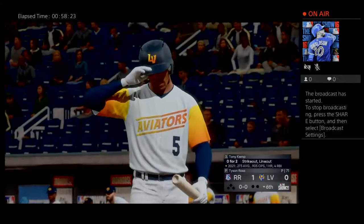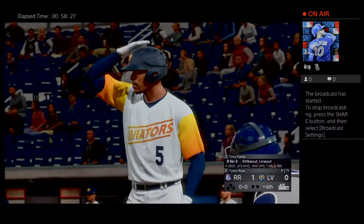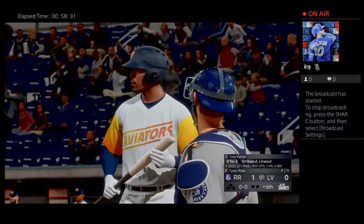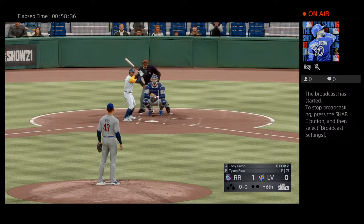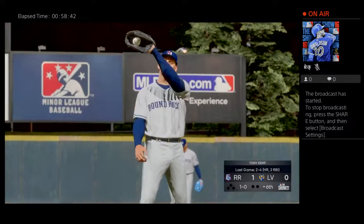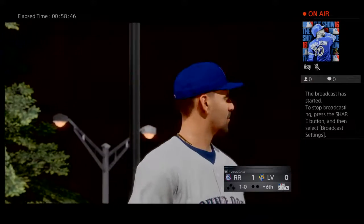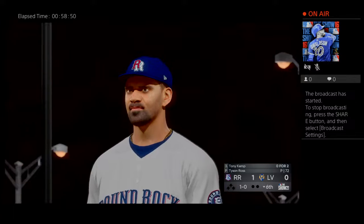Bottom of the 6th inning now, and that'll bring in the second baseman, Tony Kemp. First pitch on its way. No, that's a ball. Very impressive outing so far. His command has been spot on. Even when he misses his spot, it isn't out over the heart of the plate. He's throwing quality pitches.